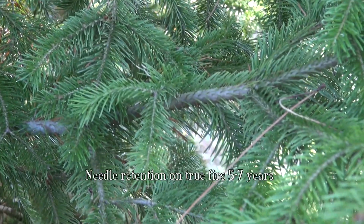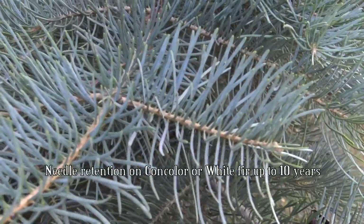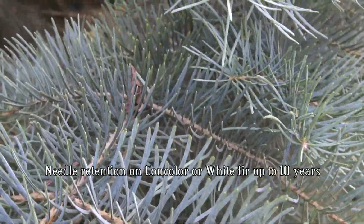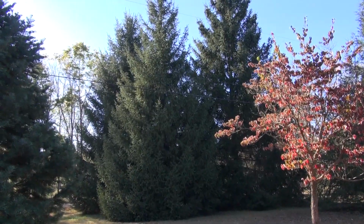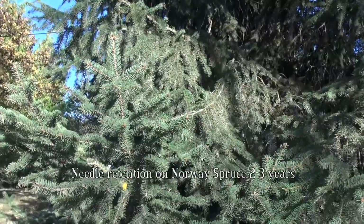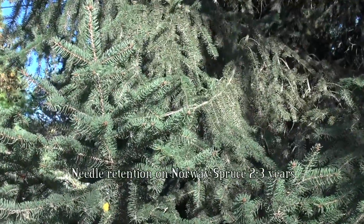True firs are even more long-lasting. They can hold their needles for 5 to 7 years. This concolor tree here, or the white fir, can hold its needles up to 10 years. You might say these are the marathon runners in the evergreen world. Norway spruce, on the other hand, tends to drop its needles about every 2 to 3 years.